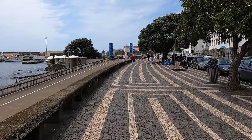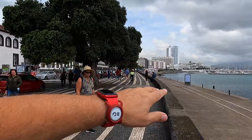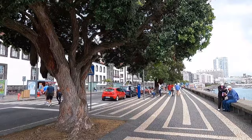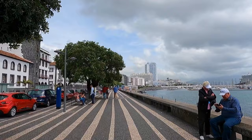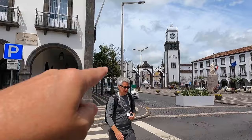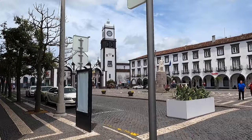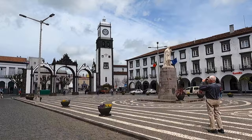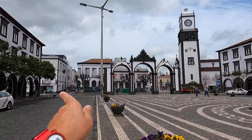Now, we're up here. You could also walk down along there back to the ship, right? We're on the high road. That's the low road. Lots of restaurants and places. You could just walk up and down this when you're here, not go up like we did. That's the city gates, you might call it. And a statue. Big church right there. City Hall, I believe, is right around that corner.